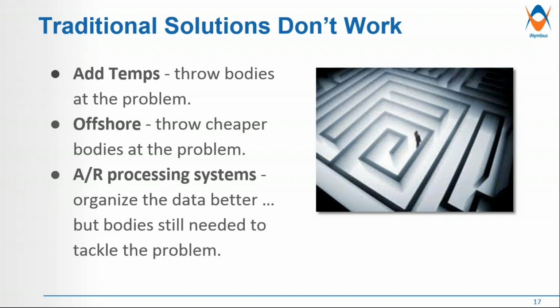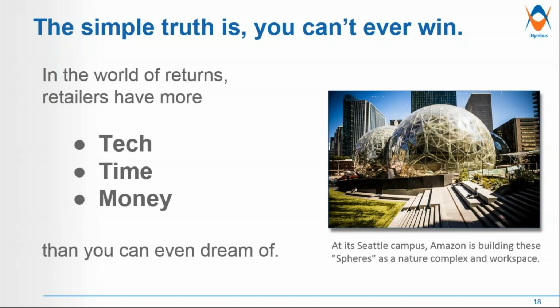Now there are AI systems that are out there that process data, and basically what they do is they'll organize the data for you in a better way. But bodies are still needed to tackle the problem. Somebody's going to have to review and enter that information into the portal for you. The simple truth is you can't ever win. In the world of returns and retailers, they have the technology, they have the time, and they have the money. More than you can ever dream of, in the sense that they're just out there going ahead and investing a lot of money in technology.